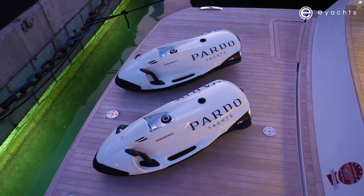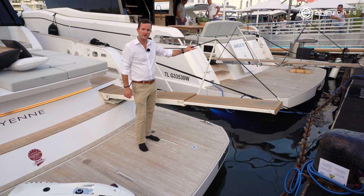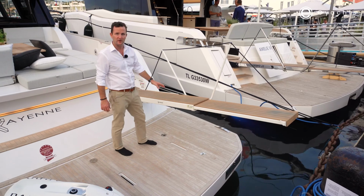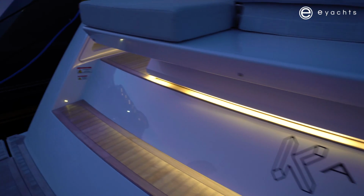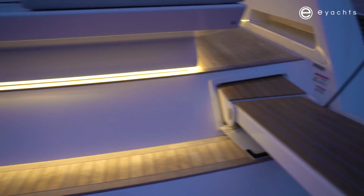Obviously in Europe, a passerelle is key and ideal. In Australia, maybe not as necessary, but this is definitely an option that you would take if you want to take delivery in Australia, but it will tuck away nicely into the rear there, and then you've just got clean lines all the way through.